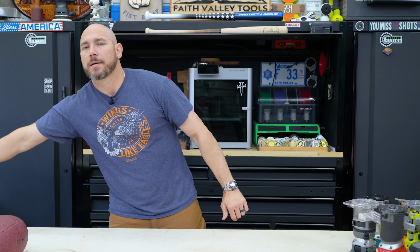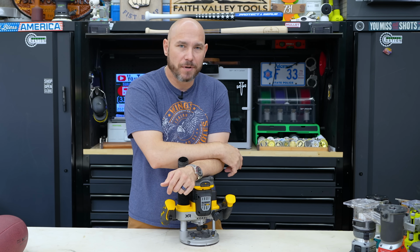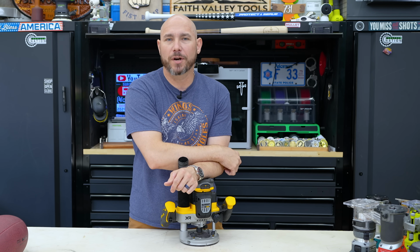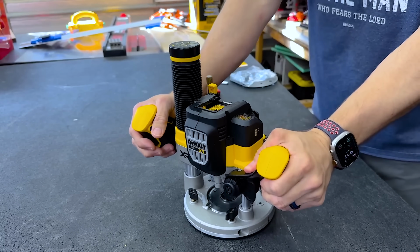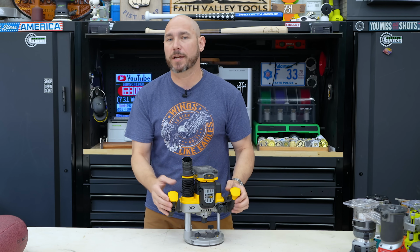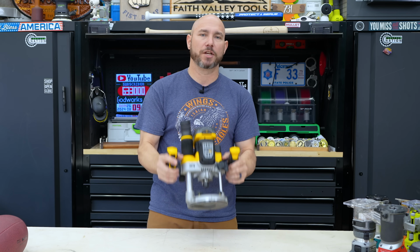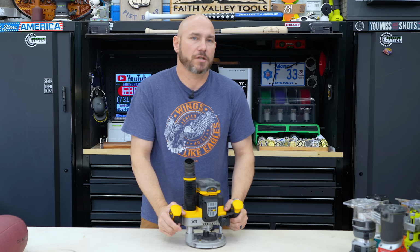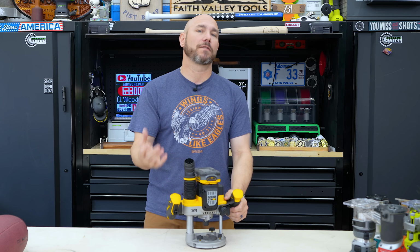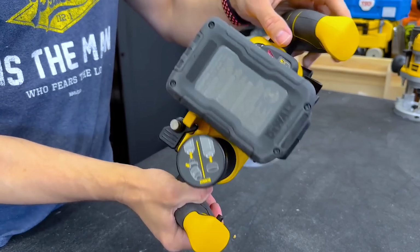But while I did mention that Milwaukee cared more about you because of the Milwaukee router, this is a superior plunge-based router. And the reason I say Milwaukee cared more is because you get the fixed and the plunge base. This is plunge base only. This motor will not come off of this base. Of course, you can fix it in position and use it like that, but you don't get that fixed base option. But this does have that anti-rotation technology that shuts off.